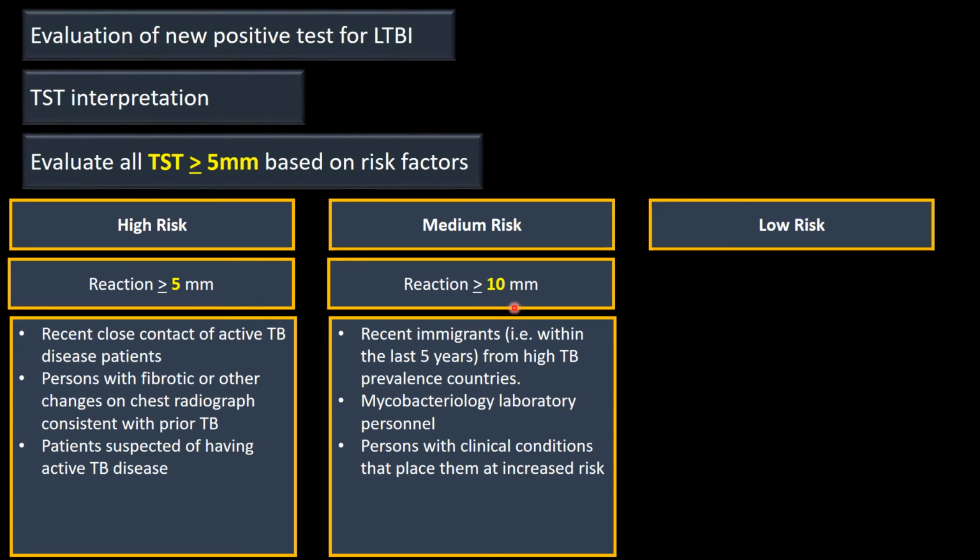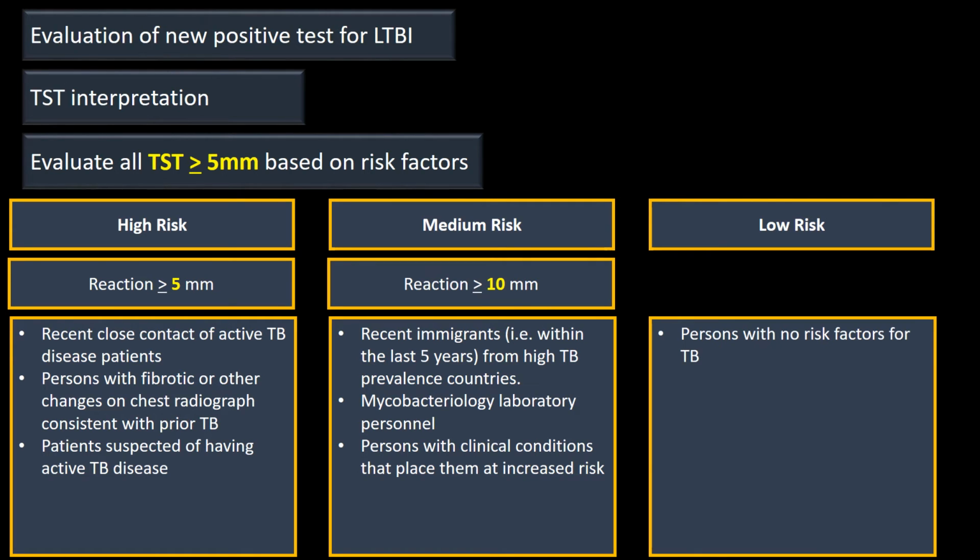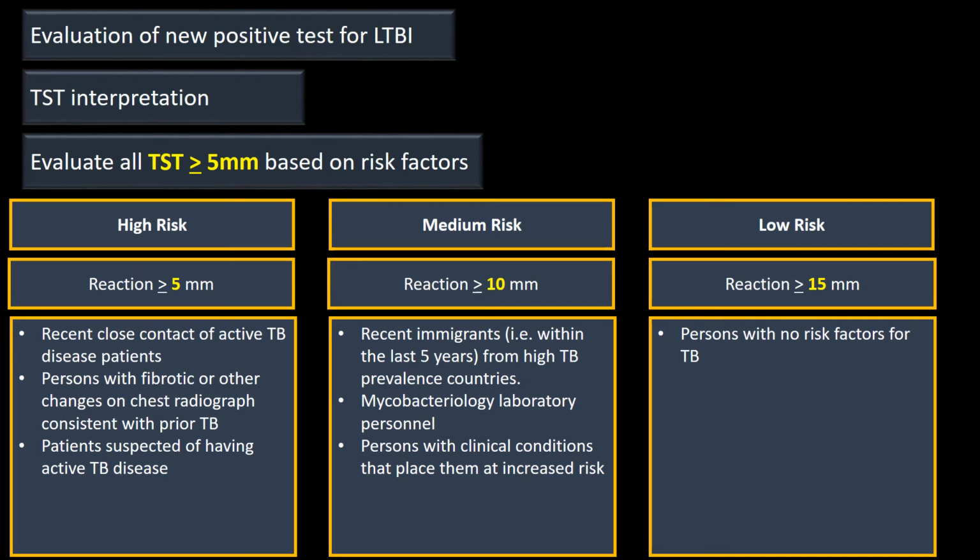So we give them a little bit more induration than our high risk, right? High risk, we're pulling the trigger when they get to 5. Medium risk, equal to or greater than 10. Our low risk, well, these are patients with no tuberculosis risk factors, right? No risk factors for tuberculosis. Well, they're not positive. We don't call it a positive tuberculin skin test until they get to 15 millimeters.